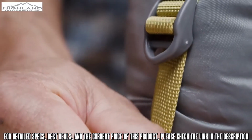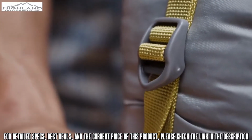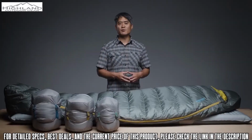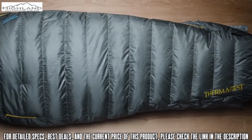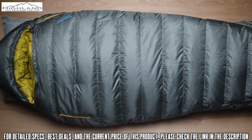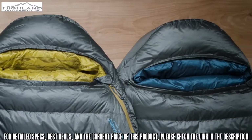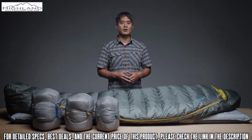When it's time to break camp, the Questars compress to a backpack-friendly size inside the included compression sack. Our performance-focused design and rigorous testing make it easy for us to back these bags with our Better Sleep Guarantee. Thoughtfully designed with high-performance materials and comfort features, our award-winning Questar sleeping bags are ready for your next adventure.